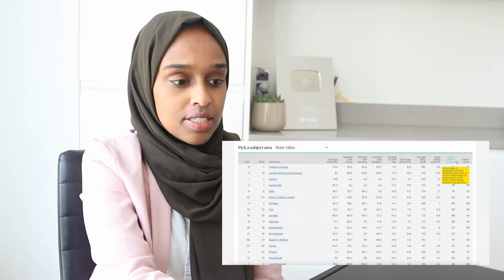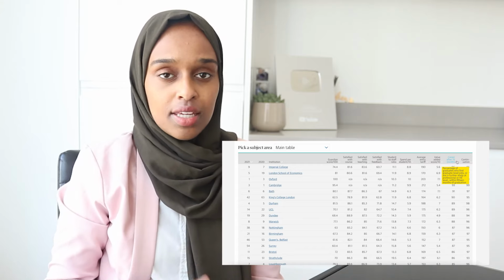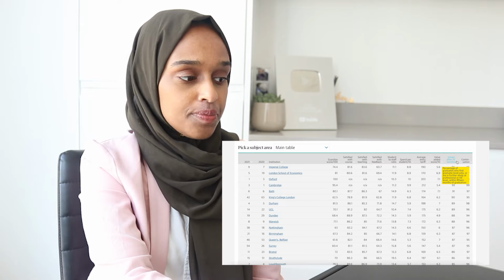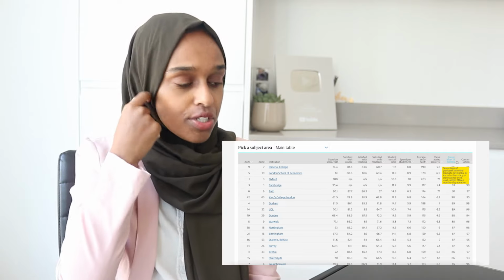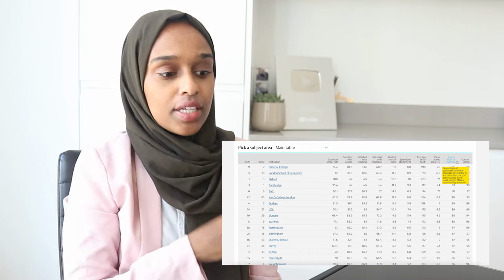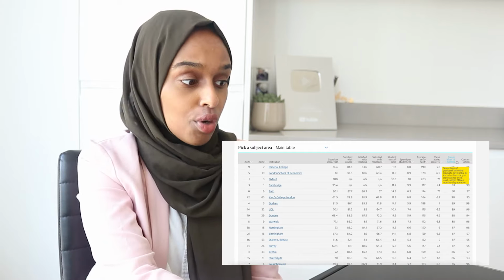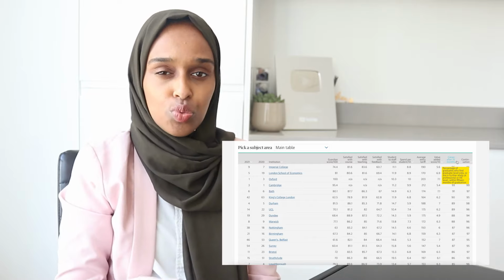For the top universities, the thing that's quite consistent is that this value is very high. If you look at Imperial, Oxford, Cambridge, LSE, King's, UCL, those universities are all in the 90%, and the universities that are a lot lower tend to be the ones towards the bottom of the table. So if you had to choose between two universities offering you a very similar thing, definitely go for the one that is better overall, because it is more prestigious and it does look better to employers.